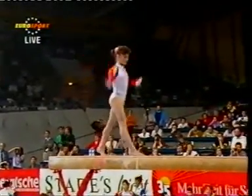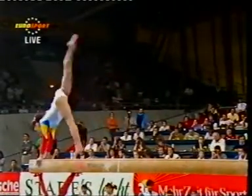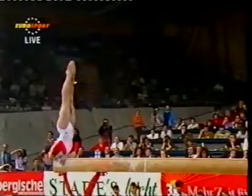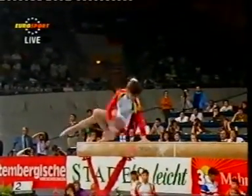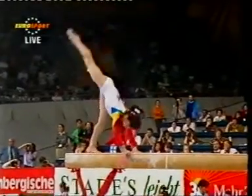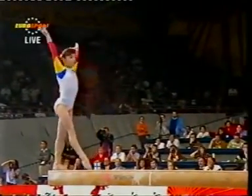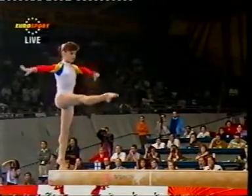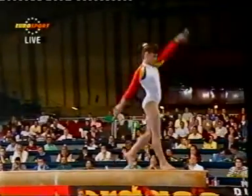Really stuck that straight back somersault on the end. Before the tumble, quite a healthy pause. The judges seem to have chosen to ignore those. Some gymnasts move straight into the difficulties without preparation, and that must be much more difficult for them. Double split there.